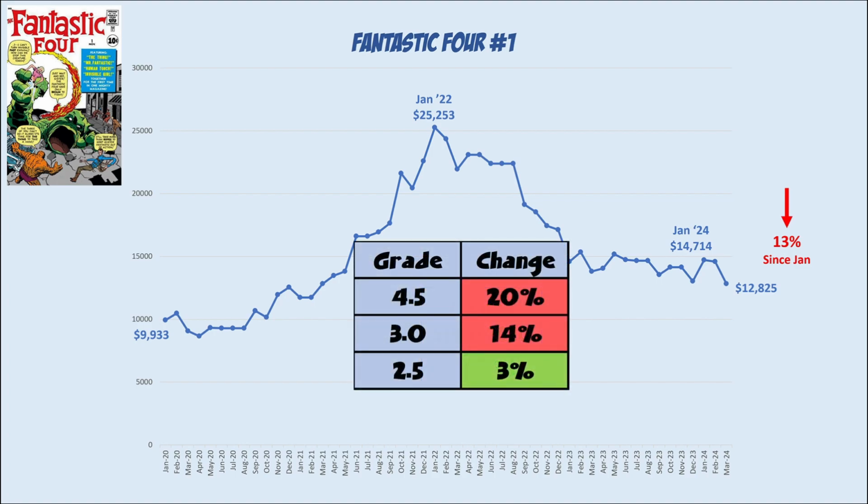And here's what I'm talking about. Only 3 grades had sales over the past couple months. And you can see 2 of the 3, the bigger grades, right? The 4.5 and the 3.0 had pretty big decreases, and the 2.5 only had a small increase. So that's why this data looks the way it does. And again, right, it is what it is. Right? You can't argue the data.